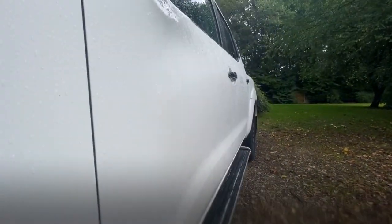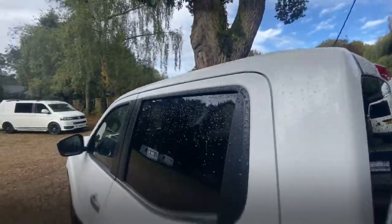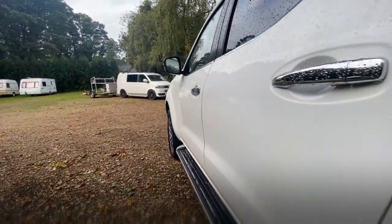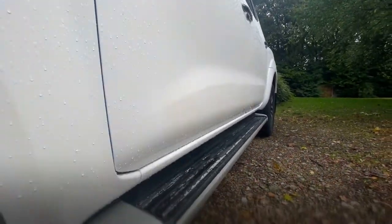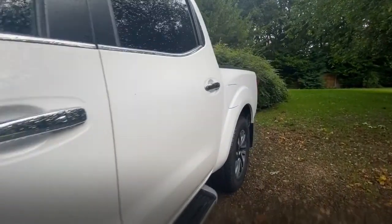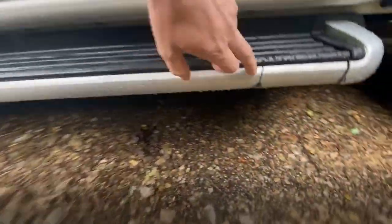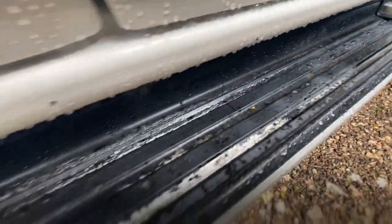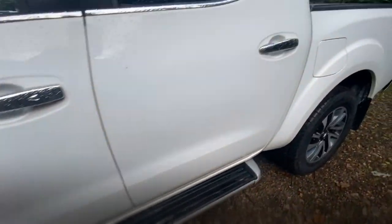All the gaps look right. It doesn't look like it's had any damage, it doesn't look like it's had any paint. Panels are in nice clean condition. And there's no obvious marks or dents. Side step is in good shape, however there is a little bit of damage there, and also you can see that the paint's lifted off the actual side step as well, but other than that it's not bad.